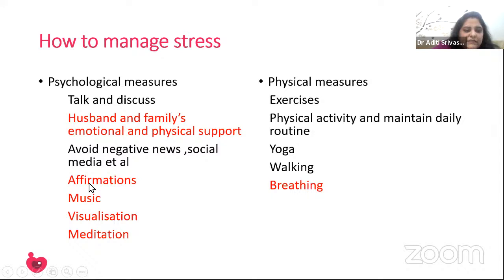So all these things which you are seeing in red, like affirmations, the music, the visualization, the meditation, and the breathing, ideally they can be practiced all together also, or they can be practiced individually also. Like she can be just doing breathing, she can be just listening to music, she could be just doing affirmation, or a combination. So it's her choice or how she wants to do that.